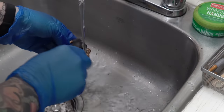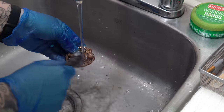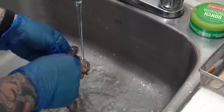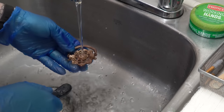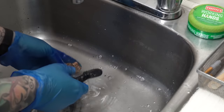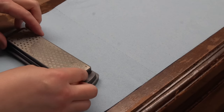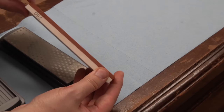This had been sitting the whole time in the vinegar, so I took a nylon bristle brush and cleaned it up. It had changed color slightly. It had gone from sort of old tarnished brass to this pretty, almost rose gold color, a little bit more of the copper showing through, and it might have been the vinegar that did that. We're finally ready to get into getting this finish off.